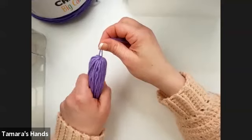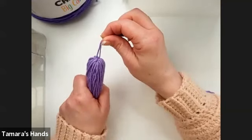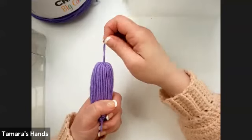Basically make it look like a little Cousin It. That's a reference for everybody, right? I remember whose cousin it is. You want just that sort of little mop shape right there.